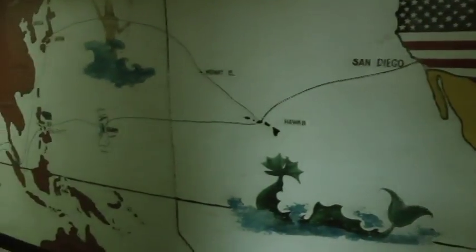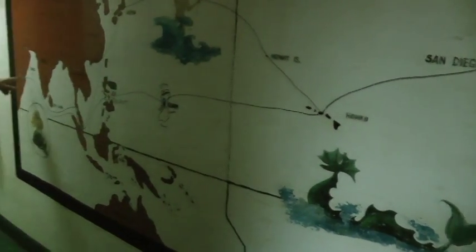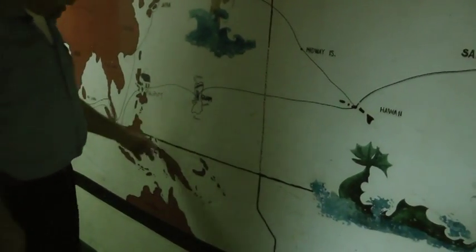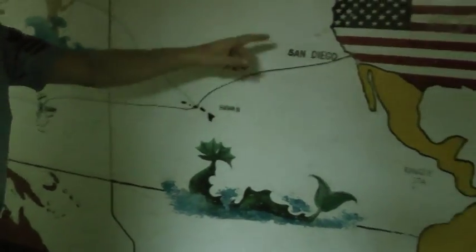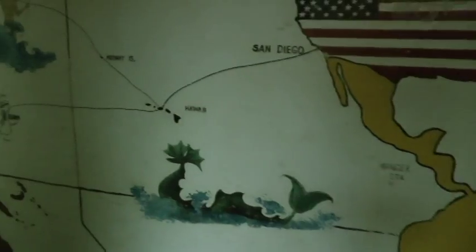This would have been one of the cruises. It doesn't say, but you can see you left San Diego to Hawaii, over to Japan, made the Gonzo station in the Persian Gulf. You came back, crossed the equator, came back to the Philippines, back to Guam, Saipan, Hawaii, back home. So nice artwork the sailors have done throughout the time.